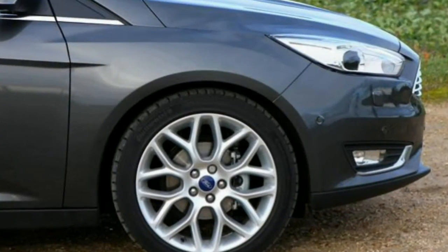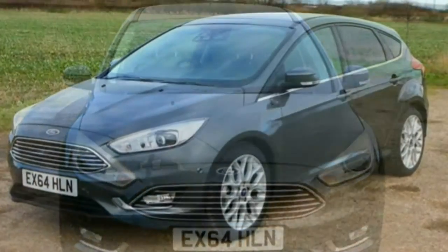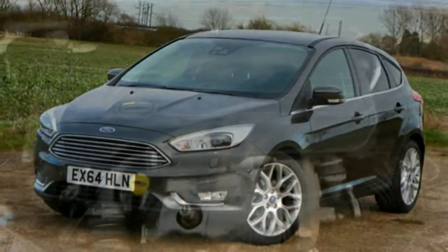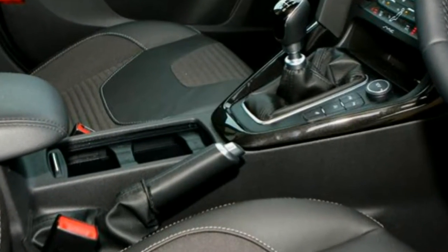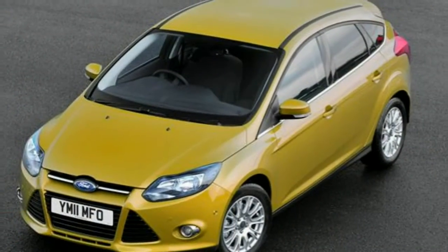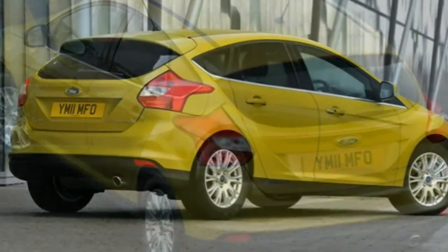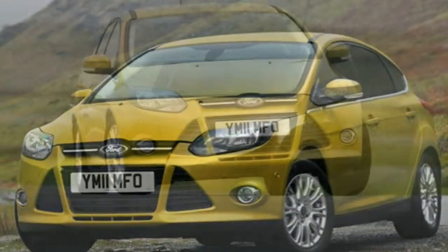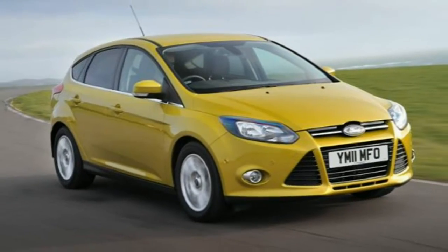The Zetec is best for value because it doesn't cost much more than Edge, and you get a better range of quality kit including digital radio, hands-free, Bluetooth, USB connection and front sports seats fitted as standard. It also comes with a heated front windscreen and heated door mirrors, ideal if you park your car outside in winter. Both the Zetec S and Titanium cost the same, so buyers looking for a more sporty look and drive should opt for the Zetec S with its body kit, front sports seats, sports pedals and sports suspension.